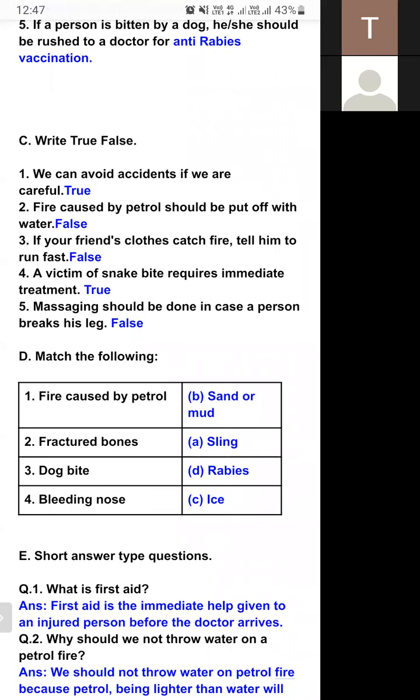So massaging should be done in case of a person breaking his leg. It is a false statement.